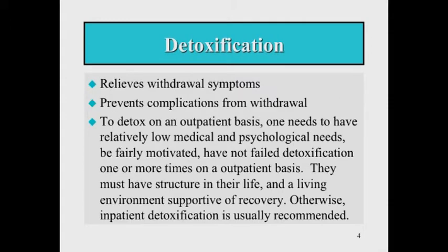So the purpose of detoxification is obviously to relieve withdrawal symptoms and to prevent complications from withdrawal. And to address the inpatient-outpatient question, to detox on an outpatient basis, which is probably what most of you are doing and what I do, the patients really need to have relatively low medical and psychological needs. They need to be motivated. They need to have a lot of support. They haven't failed detoxification. You usually give them a test as an outpatient, and they need a structured life and a living environment supportive of recovery.